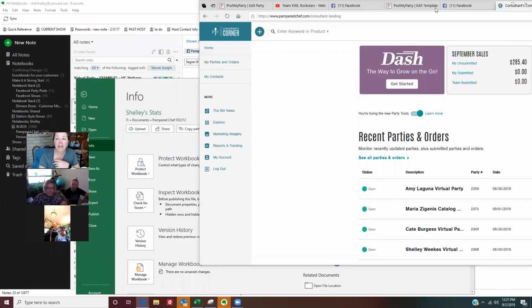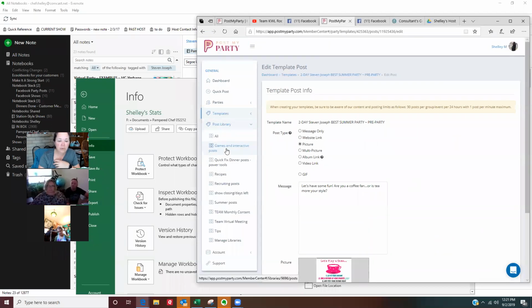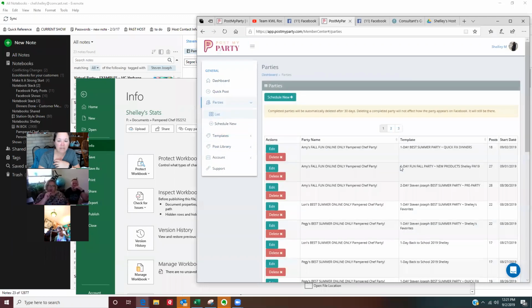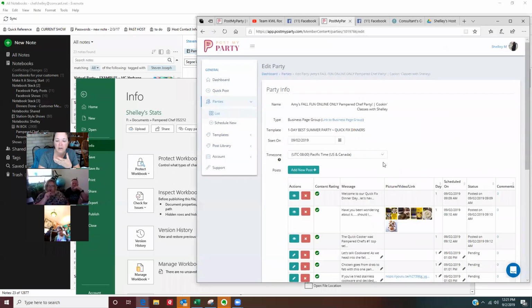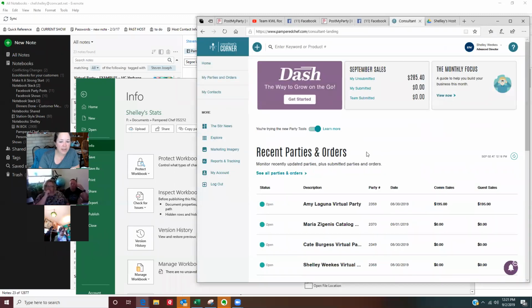Peggy used it for previous parties. So I have my current online party going on right now. Things are posting to it right now, and I will share these templates with you. And I took some time to make sure to update them for our new season as well. So there's good stuff in here. But what you want to do is go and set up an actual party. Let me show you the one that's going on right now.